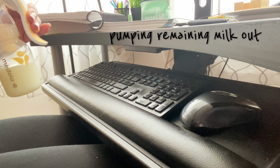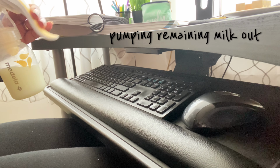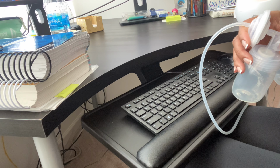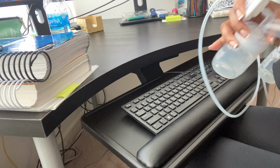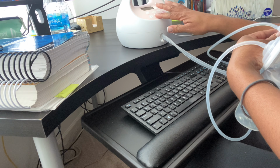Once I lay him down, I will start pumping right after. All breastfeeding moms should always pump after you nurse. That way you get all your milk out. And I will switch between my manual pump or my electric pump, whichever one I feel like using at the time. He does nap for about an hour to 2 hours. I love those 2 hour naps.